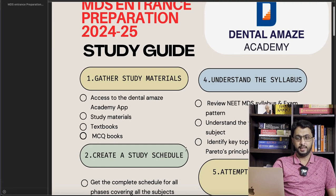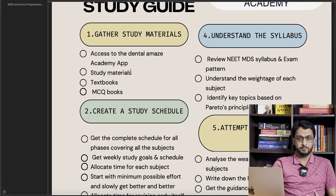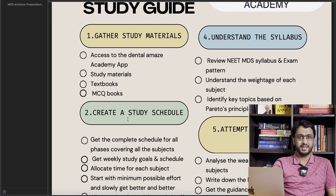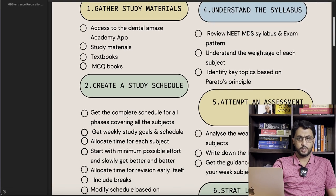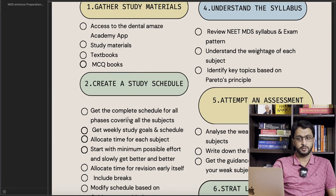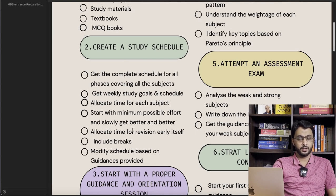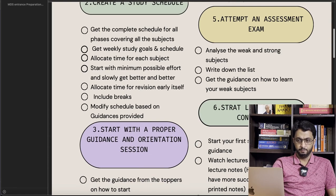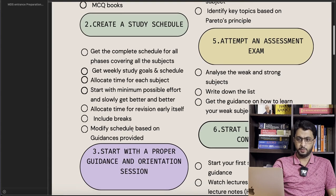Basically it all starts with gathering the study materials. That is what I'm going to tell you about today: the textbooks, the MCQ books, and so on. But first let me introduce you to this study guide. The second thing I'll be discussing is the schedule. Creating a schedule includes lots of things, including the subject-wise schedule and the topic-wise schedule. How you're going to get and modify all those details will be given to you as we go on.